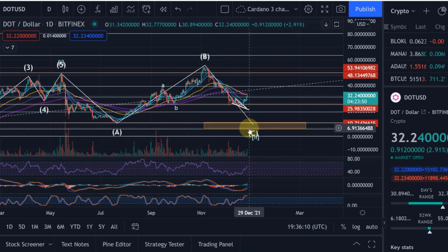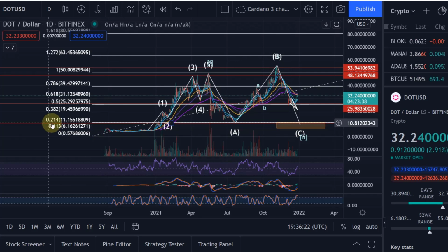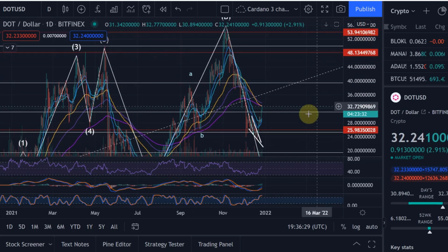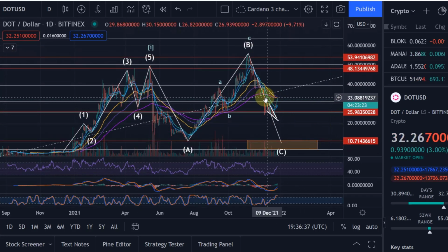I think this is the most likely outcome. And what we can see here is that there isn't much space left to move down further, because we already came down to $10. So the most likely scenario for me would be to get down to the 0.887 fib level at $6. I know that sounds crazy, and I'm really interested to see what is going on. I would never bank everything on this, but this is for me just the most likely outcome.